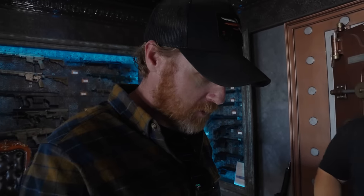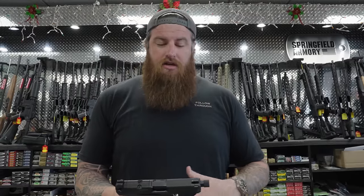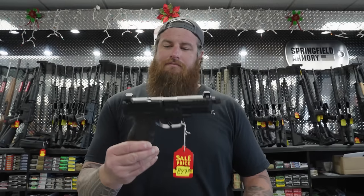Chris is showing Chris up because he has no creativity. He's probably over there getting a Springfield or something. And they're gonna appreciate the engineering that goes into suppressors. So therefore, best gun for an engineer to EDC, HK VP9 Tactical.